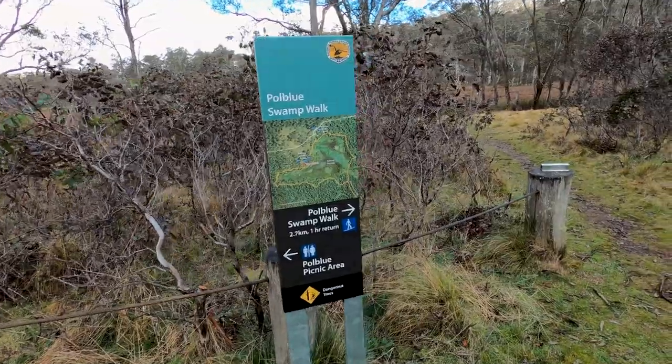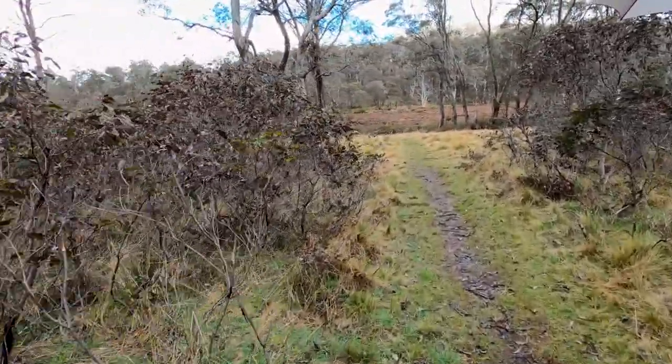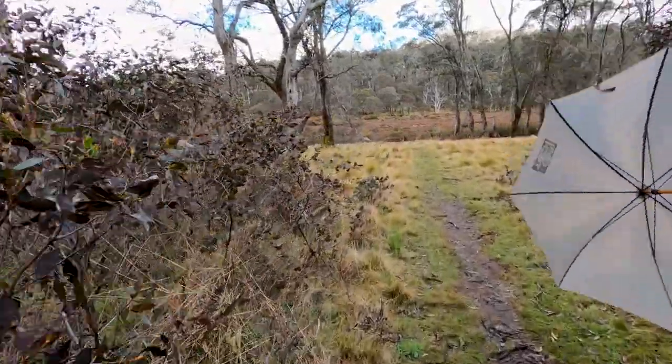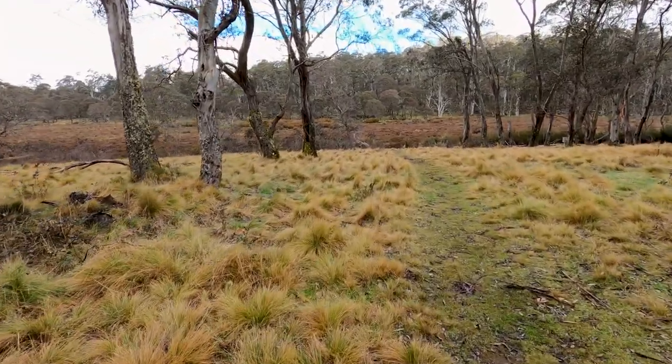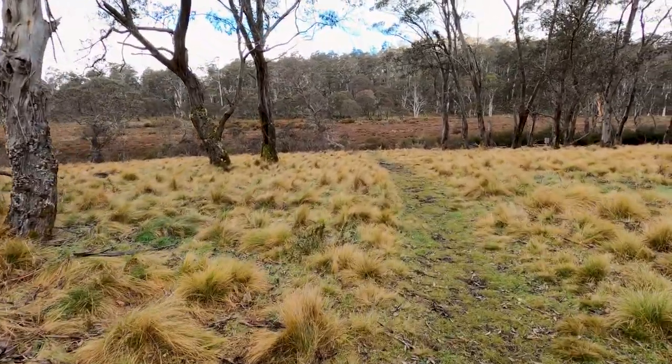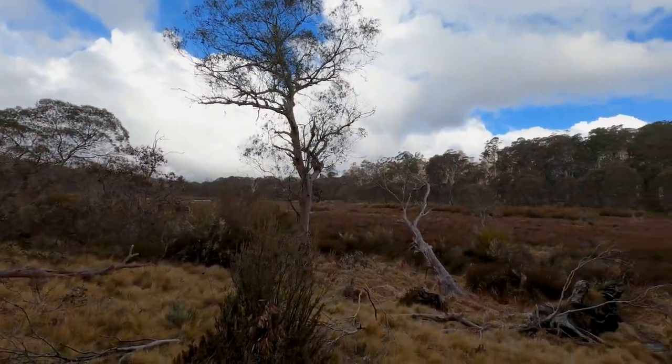This is the start of the Polblue Swamp Walk. It's 2.7 kilometres long. There is plenty of wildlife to be seen. Everything from wallabies to brumbies. They saw some wombat holes. There's like an area there where there's all these frogs. So stay tuned and watch it.